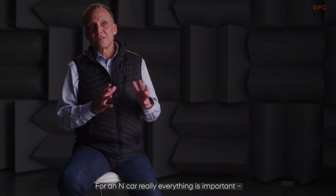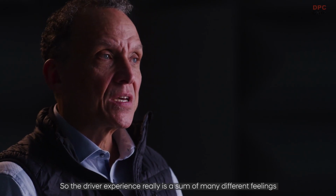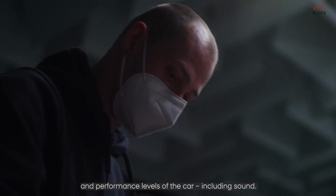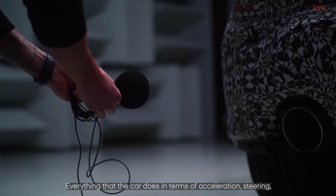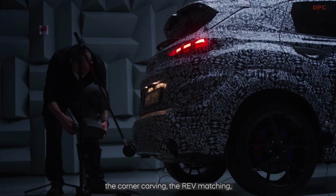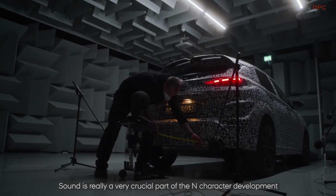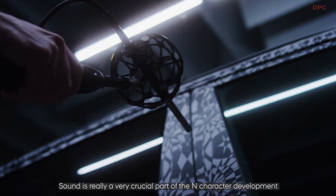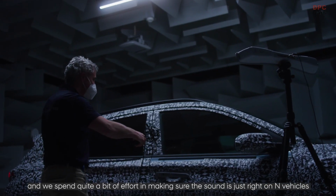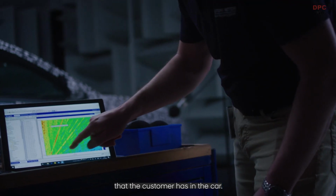For an N car, really everything is important. There's nothing that's not important. So the driver experience really is a sum of many different feelings and performance levels of the car, including sound. Everything that the car does in terms of acceleration, steering, the corner carving, the rev matching, including the sound, really influences how the customer is satisfied. So sound is really a very crucial part of the N character development, and we spend quite a bit of effort in making sure the sound is just right on N vehicles, because it contributes really to the experience that the customer has in the car.